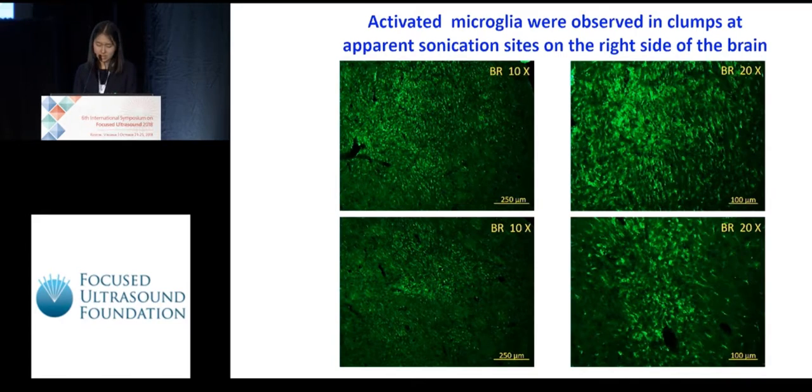However, on apparent sonication sites, the cells are greater in numbers. They are observed in discrete clumps, like the ones in the pictures, and the cells appear to be activated. They're amoeboid in shape, and their distinct processes could no longer be seen. This shows that in our study, FUS caused the recruitment of microglia, as we never see this pattern of staining with clumps of apparent activated microglia in other non-sonicated areas.